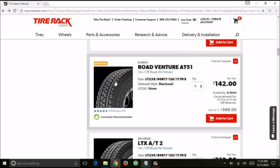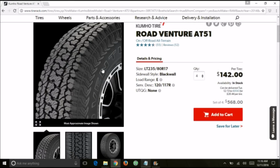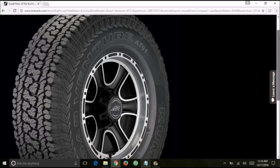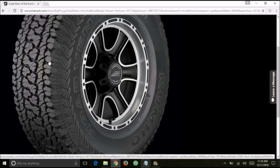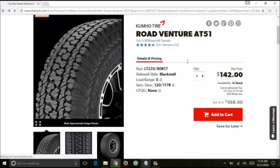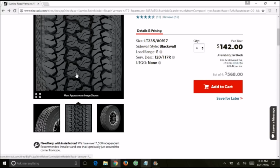So here we go to the Kumhos. And this is what I'm leaning towards so far. I was kind of really surprised. I wasn't really expecting to go towards this, but look at the price. Look at that tread. Even the side, and that really looks eerily familiar to me as a Goodyear Wrangler tire, which I've had really good luck with. So look at that nice tread pattern on there.